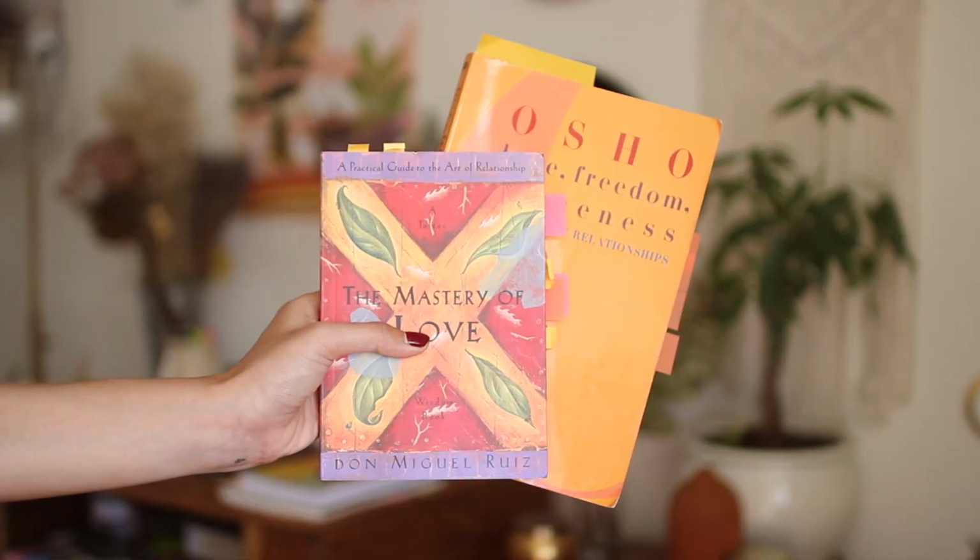They have so much wisdom in them, and yes, they are focused around relationships. I would say this one is a little bit easier to grasp and understand, whereas this one is a little bit more philosophical, I guess you could say. They're both really good. If you're looking for some books to read that are really just about self-love, check these out.